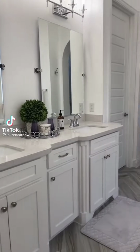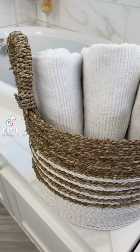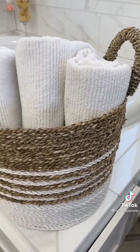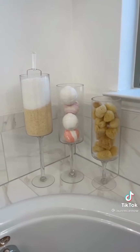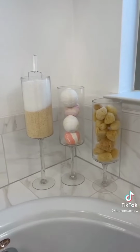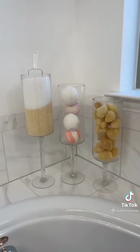Bathroom decor and organizing ideas, part 3. Use a decorative basket to display bath towels. This is great if you have a small space or no linen closet. Make decor out of products you use every day. This is one of my favorites. I just use glass vases, and we have the bath salts, bath bombs, and sea sponges.